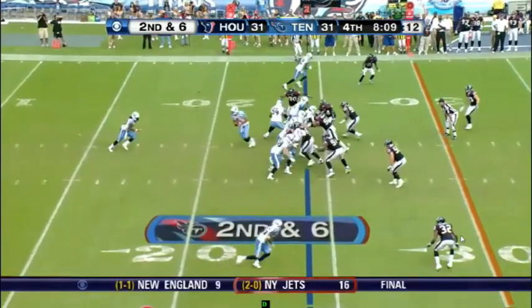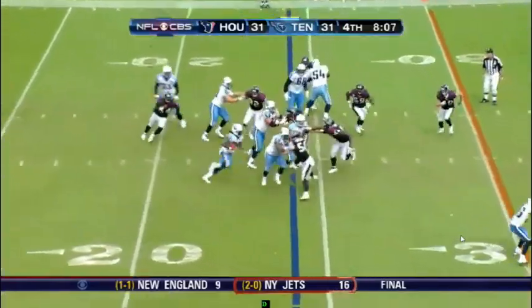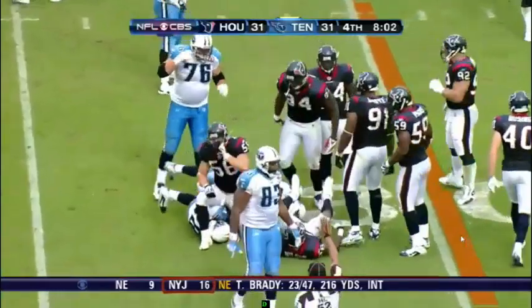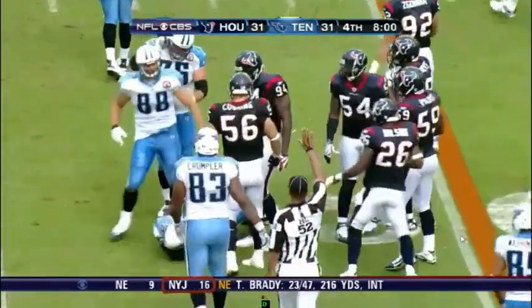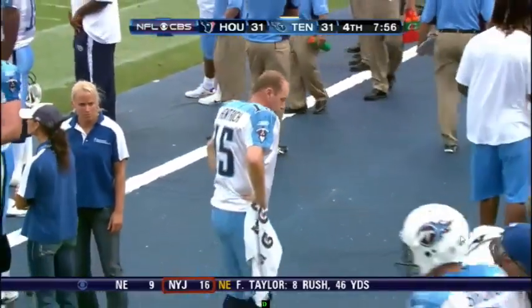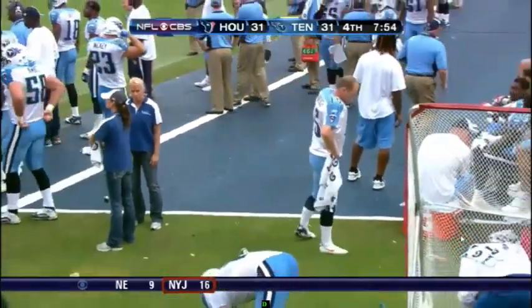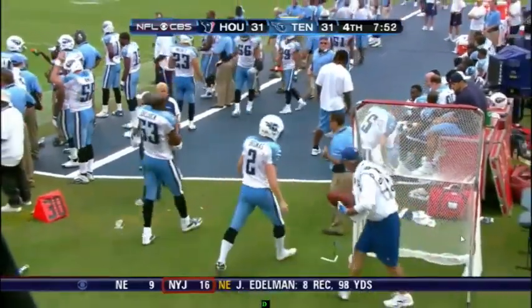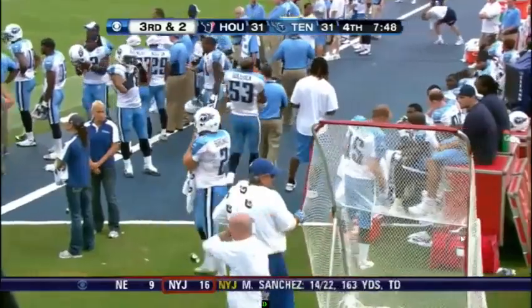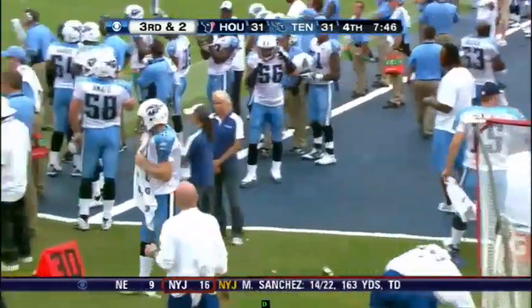2nd down and 6 at the 24. Johnson looking, and Johnson picks up about 3.5, 4. Antonio Smith with the tackle. Craig Hendrick, their punter, has a calf injury. So Donnie Nicky, backup safety, number 23, very versatile athlete, has been warming up as the punter. Baronis may come in to punt as well.